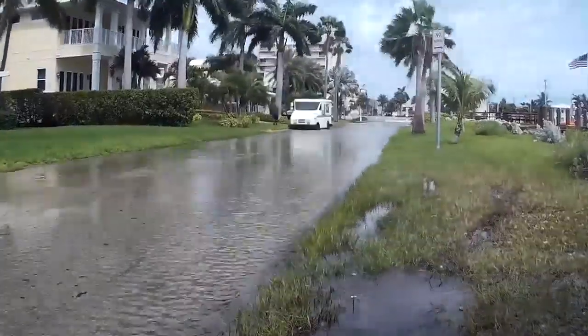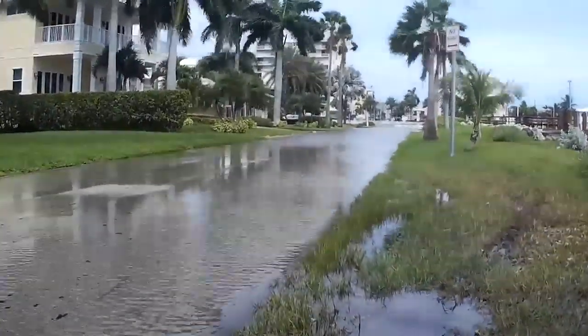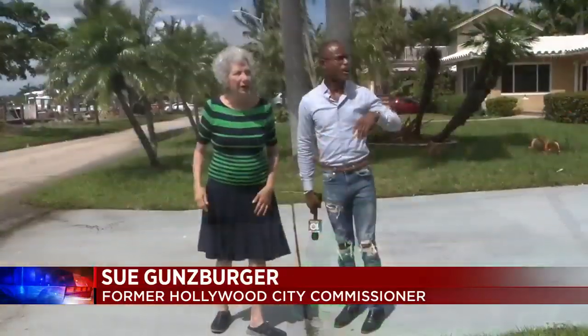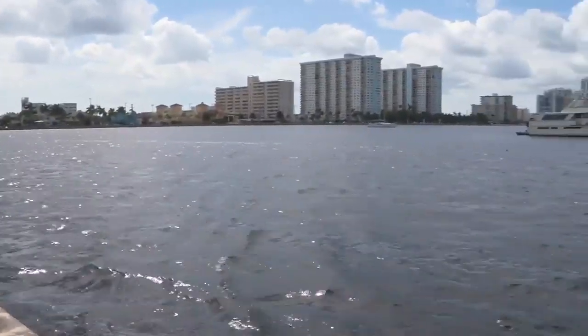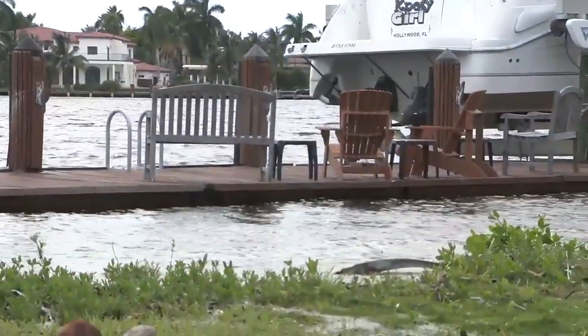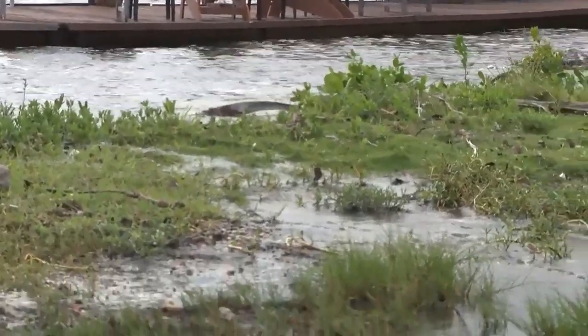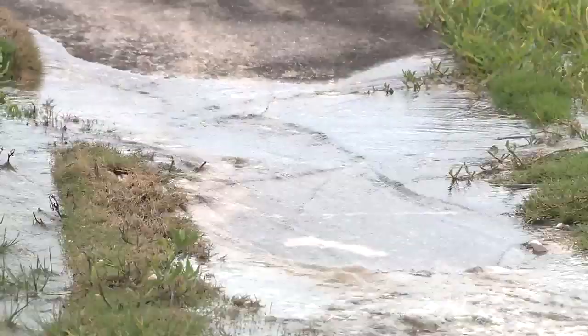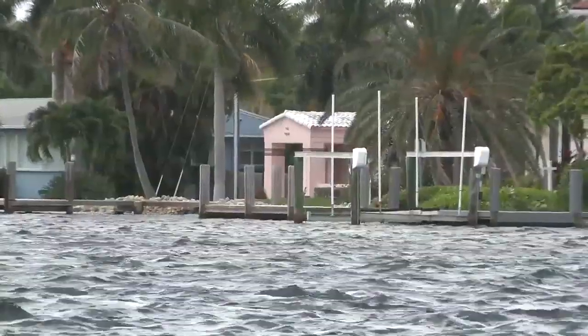It doesn't take long before waterfront property takes on a whole new meaning. Sea level rise has really affected this neighborhood, and we see it every time there's a king tide. Sue Gunsberger is retired now. Living across the street from South Lake in Hollywood near the Intracoastal means king tides are a twice-a-day occurrence these days. Unless we have a government that can afford what it would cost to really save our cities, we're going to have a big problem.